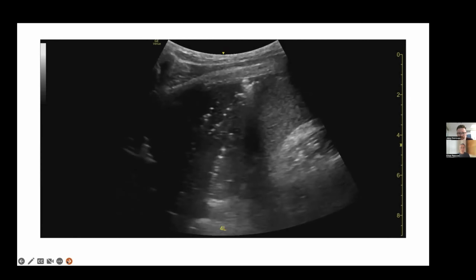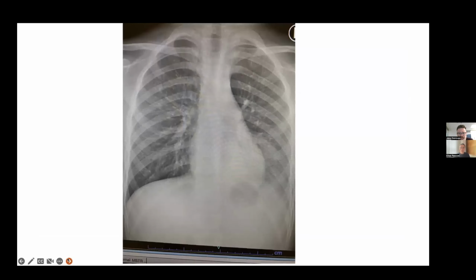This child went on to have a chest x-ray, and we can see that there is sort of pneumonia in this left lower zone with loss of the hemidiaphragm here, but it's certainly not quite as dramatic in appearance as the ultrasound was. And certainly if this child had just a chest x-ray alone, we might have thought that the area of consolidation was not nearly as big as what we saw on our ultrasound.